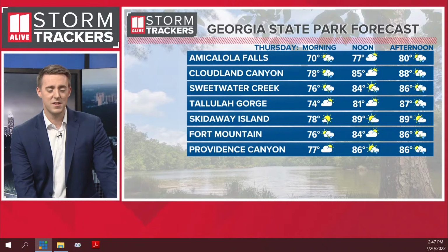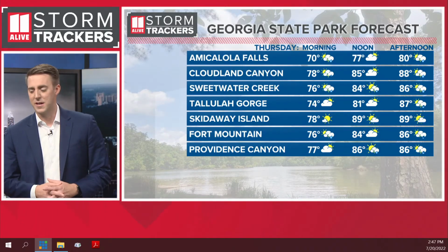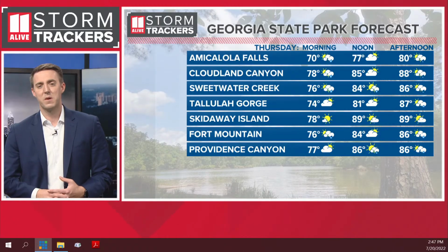So again, we're going to continue to have a chance for some strong storms, not just for today, very isolated chances for today, but really as we head into the day on Thursday, a lot of thunderstorm activity. Make sure you stay weather aware.